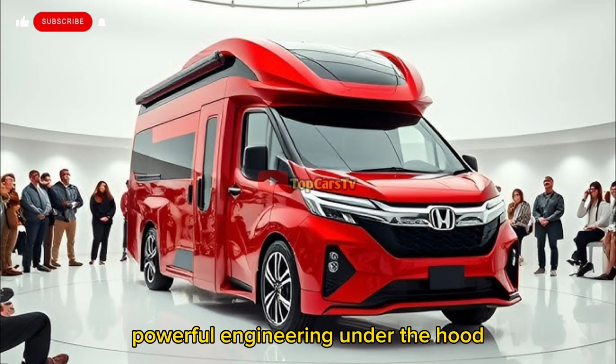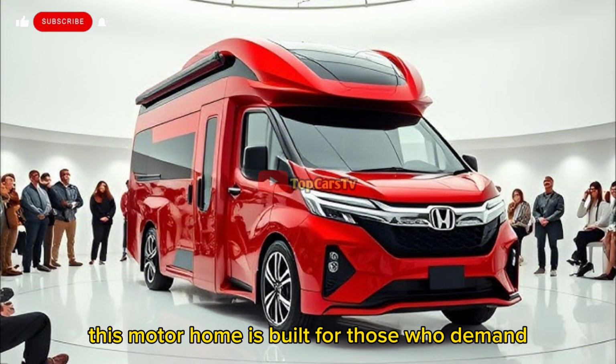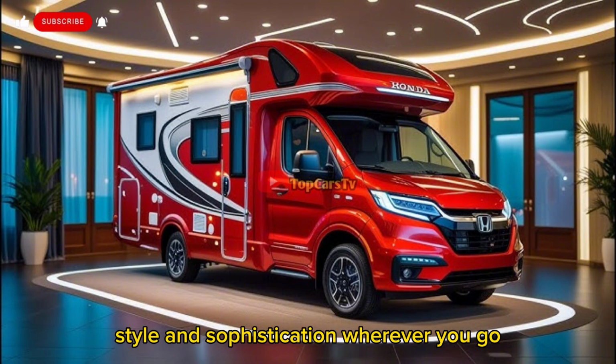With powerful engineering under the hood and a high-end finish throughout, this motorhome is built for those who demand more from life on the road. It's not just a vehicle, it's a moving sanctuary, offering space, style, and sophistication wherever you go.